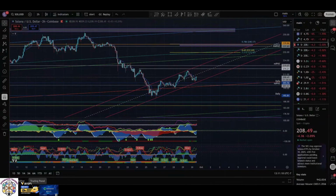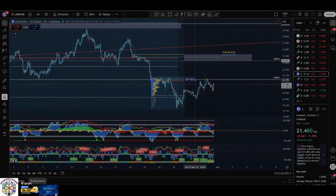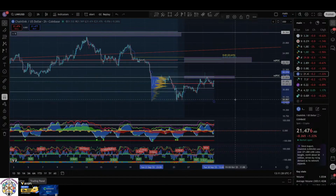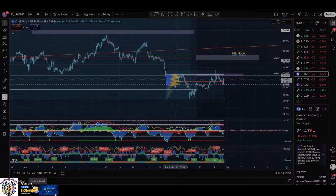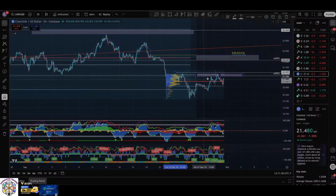Okay, let's go to Chainlink real quick. Chainlink was at our resistance box, being the point of control value area high. So this is actually, guys, what we just talked about for Sui and for Solana just happened with Chainlink. You can see here, you had your little mini range highs. You SFP your range highs here. And if you're going to remain bearish, then you're going to start to lose this ascending channel that we're seeing.